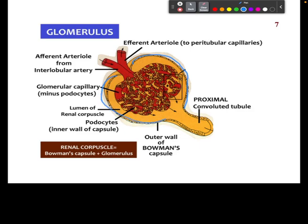And that's going to be very important. So that way the substances can leave the blood and go into this capsule where it'll travel down into the proximal convoluted tubule. So we'll talk about what this is in a second, but right now the point is you have this Bowman's capsule on the outside that is going to collect all the stuff that's exiting the blood.